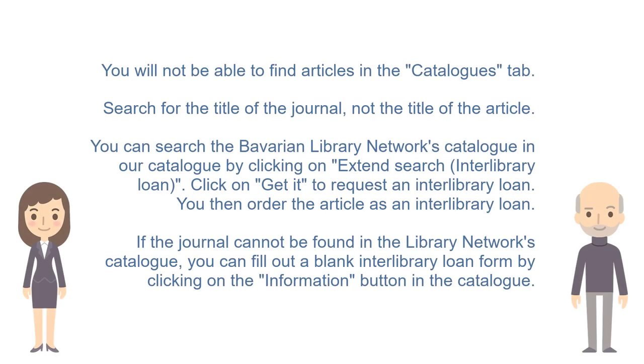You will not be able to find articles in the Catalogs tab. Search for the title of the journal, not the title of the article. You can search the Bavarian Library Network's catalog in our catalog by clicking on Extend Search Interlibrary Loan. Click on Get It to request an interlibrary loan. You then order the article as an interlibrary loan.